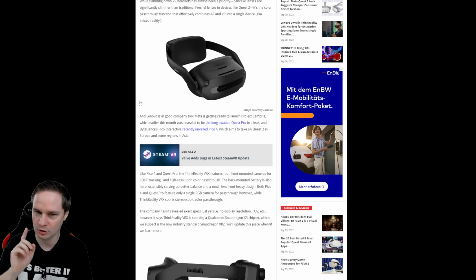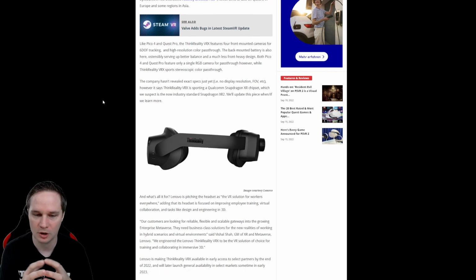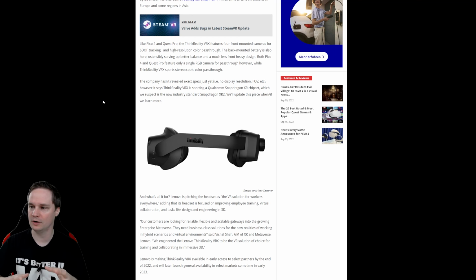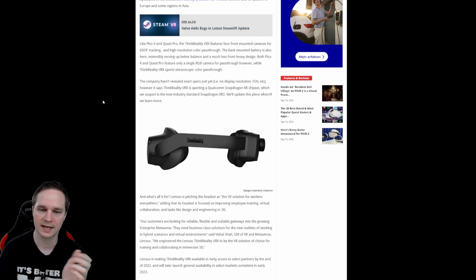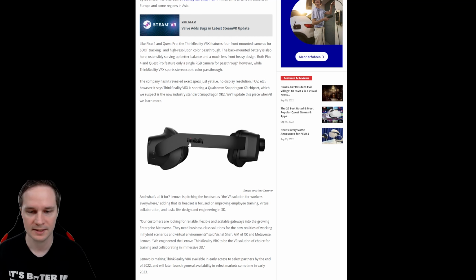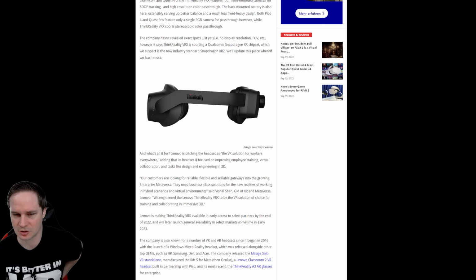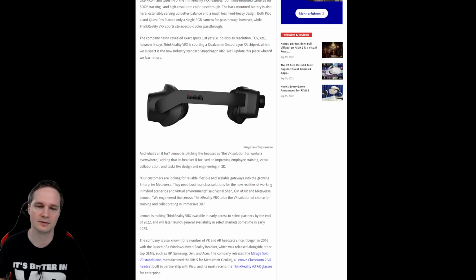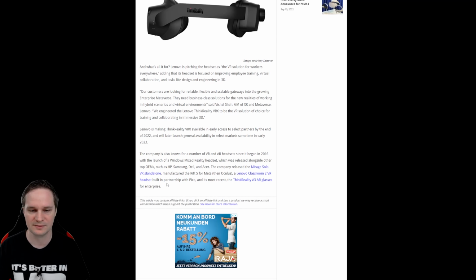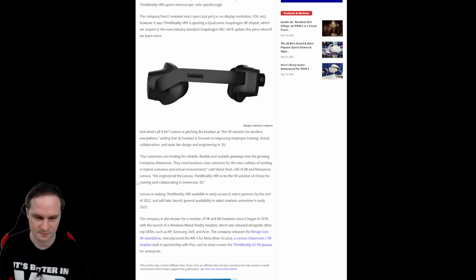And this headset is not for gamers, it's for business. You can use that for your employee training or for 3D design or for virtual collaboration when your employees are at another location and you can work together with them. That's really good. I have no idea if you can connect it to PC, but I'm pretty sure. I mean, with the Pico 4 and the Quest Pro, you are also able to connect it wirelessly or to PC. Not sure if you can do it with the Lenovo headset as well.